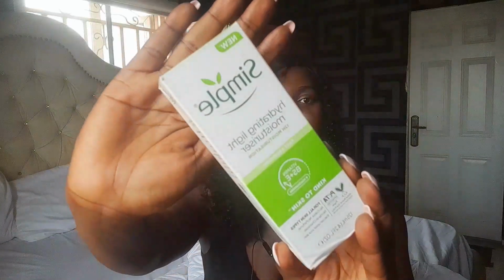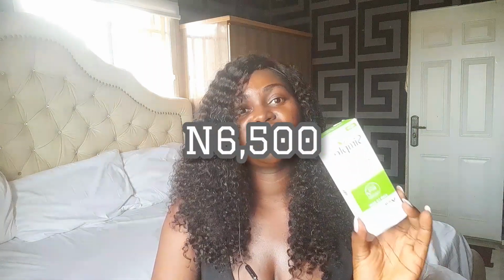Next on my list is this Simple Hydrating Light Moisturizer. This is what it looks like. Okay, and I actually got this one because it is affordable. Simple products are actually affordable. So yeah, how much was this? This was about 6,500 naira only.